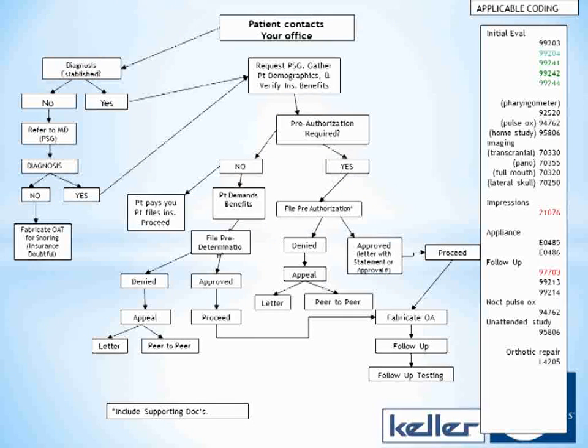Right. And that's a good point to bring up about the physicians too. The next slide shows the CMS 1500 claim form. You can Google that.